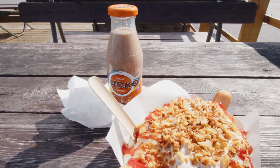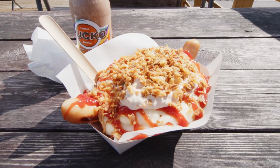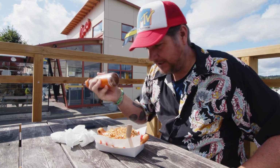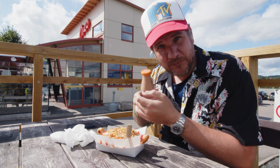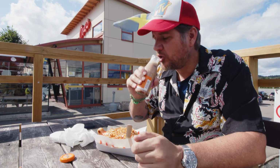And in Sweden you drink this called Pucko. It's just chocolate milk basically. Now we're gonna dig into this beauty. So the Pucko you always need to shake, and it should make a popping sound. Cheers.